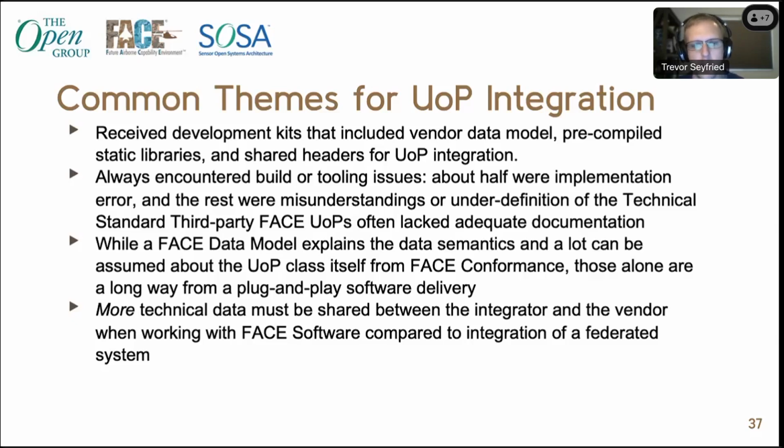And in the long run, we realized we're sharing more data between the integrator and the vendor than if you're just doing a federated LRU or a federated third-party software component. Not only are you sharing native documentation that you would normally have, like a software user manual, you also have to have the FACE shared data model, and a little more information about exactly how that injectable interface is supposed to be instantiated. Otherwise, the software is just going to segfault, and you really have no idea why.